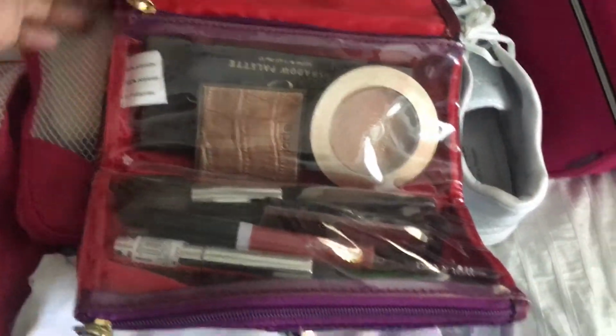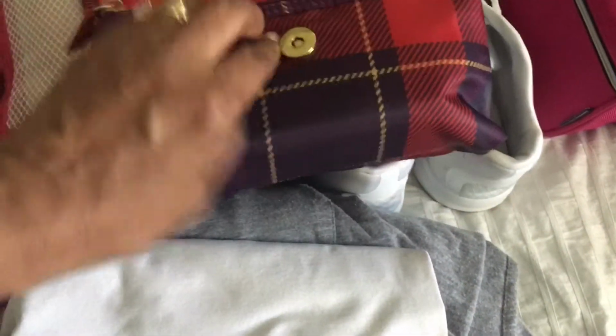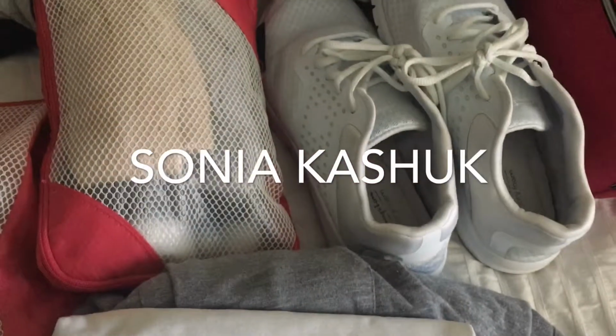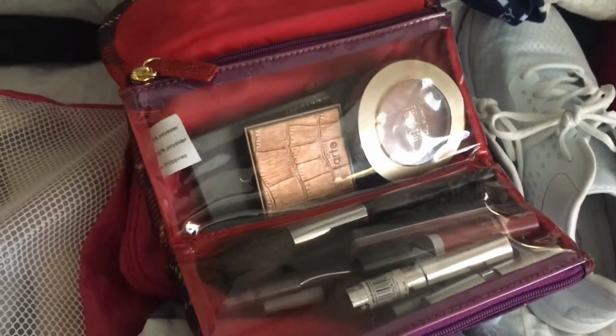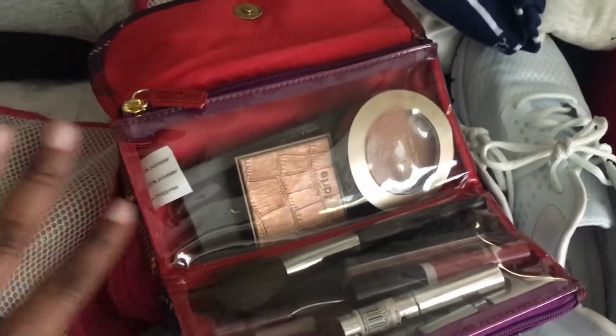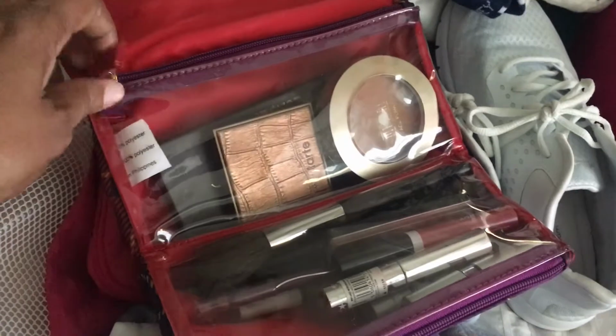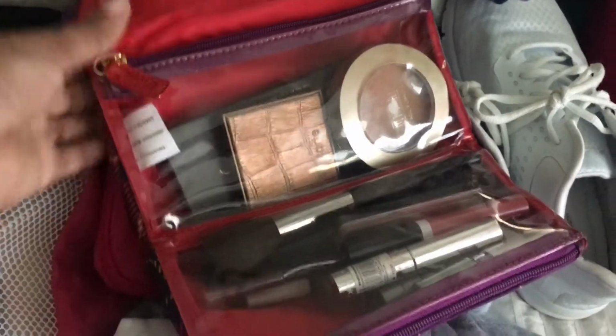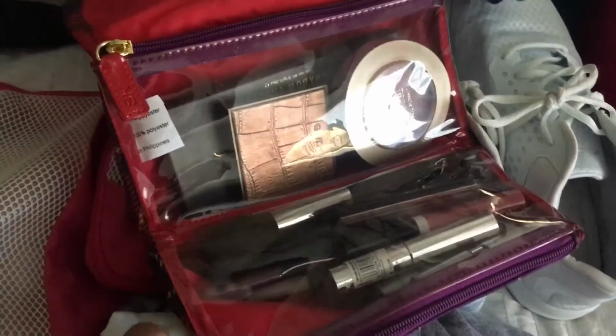So this bag is from, I had the name on it, but it's actually from, let's see, it's actually from Target, and it's a name brand, but I got like a whole set of this lady's toiletry bags on sale at Target one year, and I use them for different times.